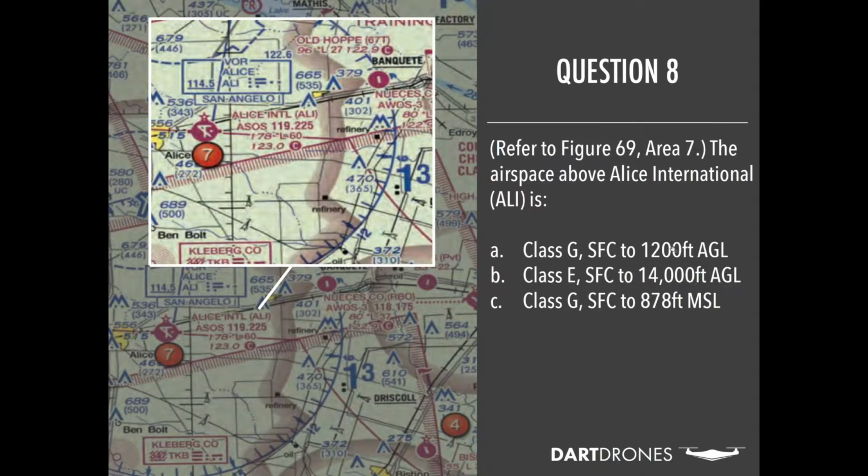We've got to 14,000, which isn't anything. And then we've got Class G from the surface to 878 feet MSL. Now, this is an interesting example because, again, this is something that the FAA has been doing with a lot of these questions.